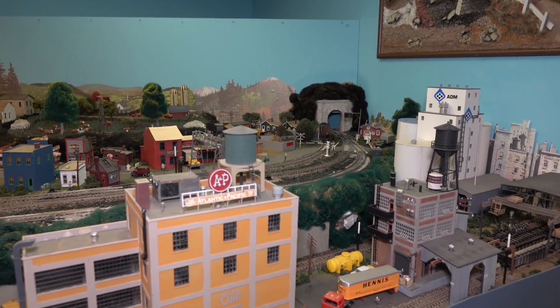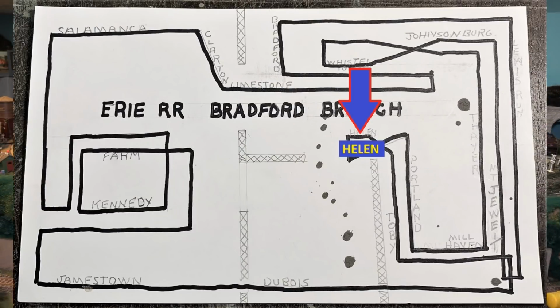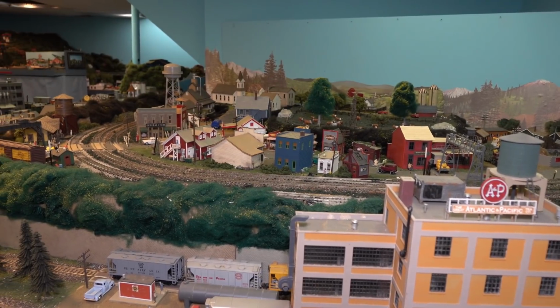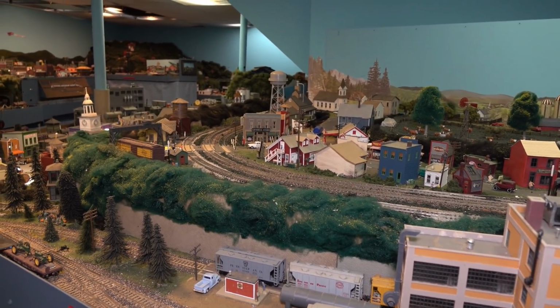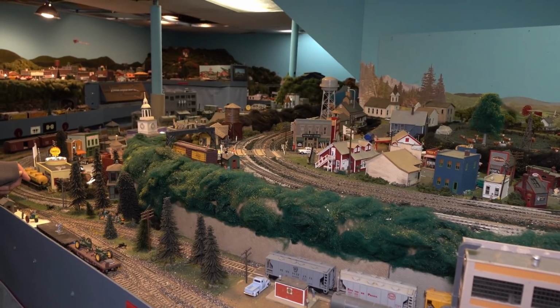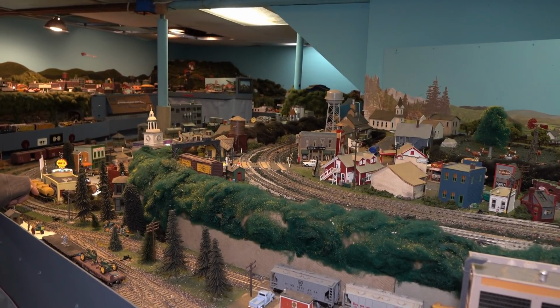This town is called Helen. It's a sleepy little town. There's not much industry. There's a team track right here, a feed mill, and there's a coal distributor, or gravel. And that's about it.